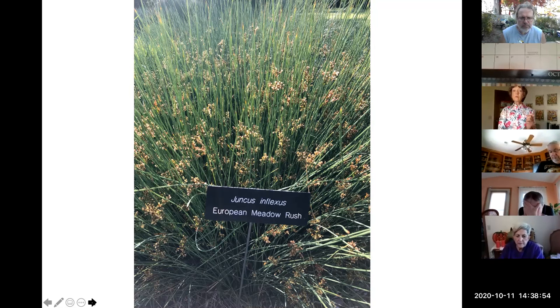So the leaves are round, somewhat like an onion or a scallion would be, that round look, but they're stiff. And stiff is sometimes in the common names of rushes, hard or stiff rush, because they're pointy and sharp on the ends, and then they're real stiff in the way the foliage stands out.